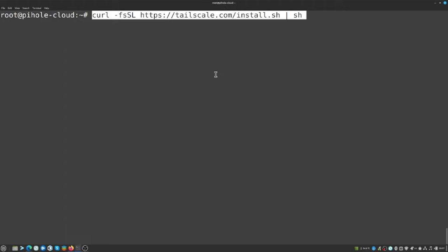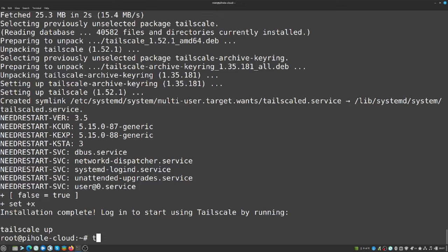Tailscale is installed inside Hetzner, and now we can type tailscale up. For this virtual private server, I need to add space dash dash ssh, which will create an option for me to SSH into the server via the Tailscale network instead of SSH via the public IP address.